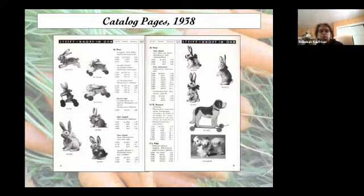Here are some catalog pages from 1938, so you can get an idea of the rabbits that were available and such. There's fewer in the line, and the choices are simpler. I think that has to do with supply chain issues as well as distribution. There was less opportunity for Steiff to distribute their products during this time because of geopolitical concerns and such.